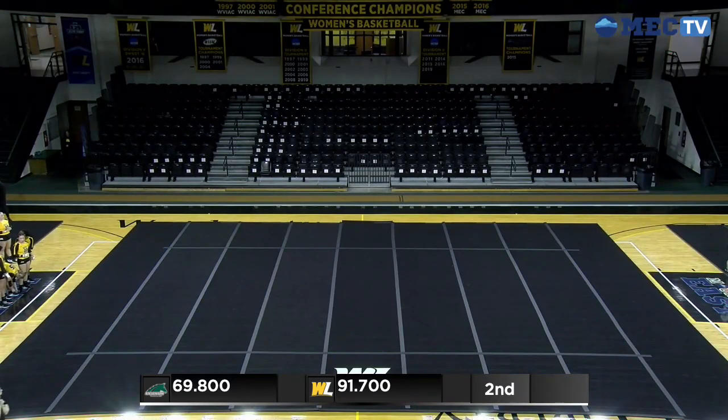Waiting for the judges to compile the scores, and then the open heat for the Hilltoppers will bring down the curtain on the toss event. In the open toss for West Liberty, start value 9.25 will be Avery Ray up top, Sarah Lee at base, Swinderman also at base, Paige McLaughlin front, Paige Lawrence back.